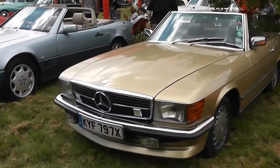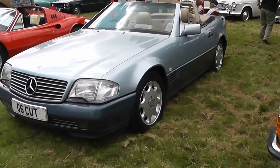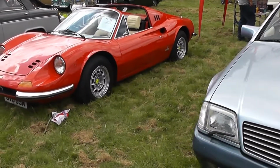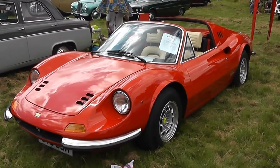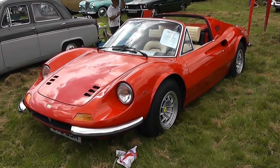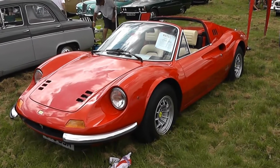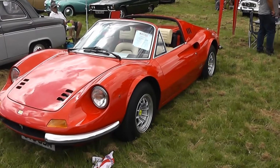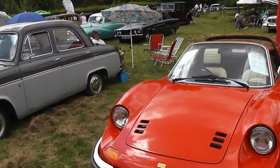82 Mercedes convertible. And there's a thoroughbred Ferrari Dino 73. Lovely. I had the pleasure of looking after one of these when I used to work in an independent garage in the 80s. It was a 308 quattro valve, that we used to work on.